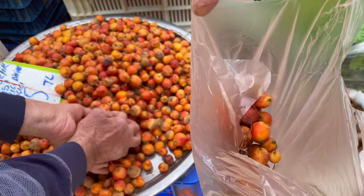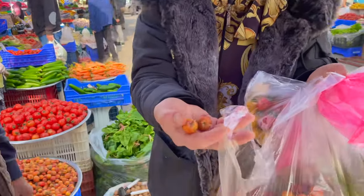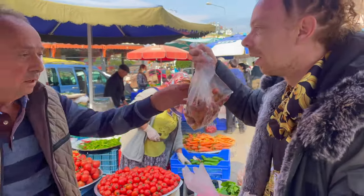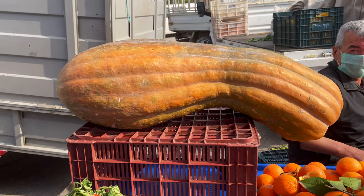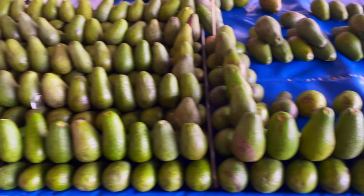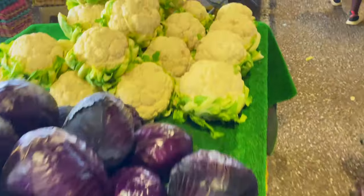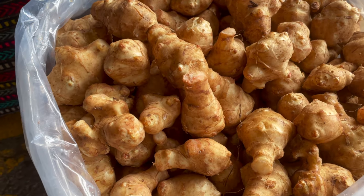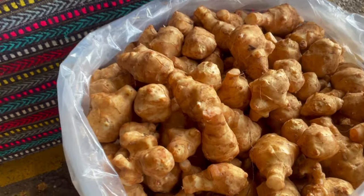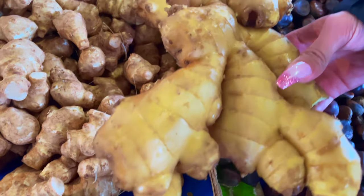But this, people, little apples. Perfect. Look at them. Elma. That's what they call the apples in Turkey. See, I'm learning. How much is this, my friend? Massive piece of ginger. One lump of that. Pick it up. Look at that. Wow.